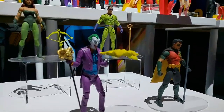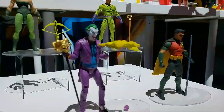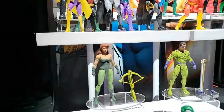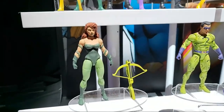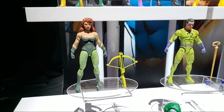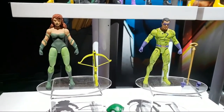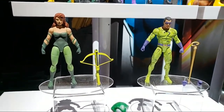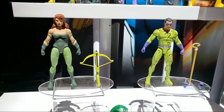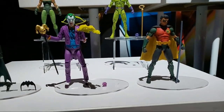They have a very cool Joker now. New Joker. Spitting out a cloud of goo. Really, really great looking Poison Ivy. Awesome. And sorry for the blur as well. It's a little hard focusing here for some reason today, but here's a new Poison Ivy. Oh, that's right. Next to her is a new Riddler. And also down here is a new Robin figure next to that Joker.